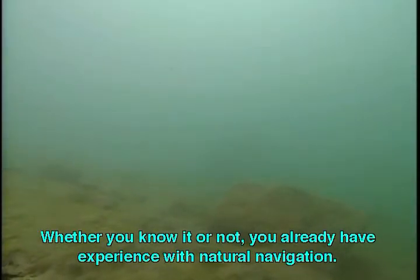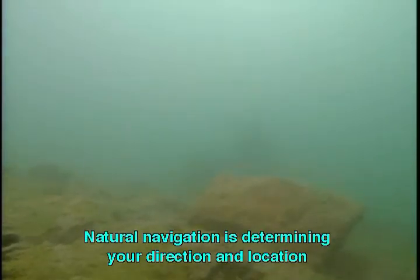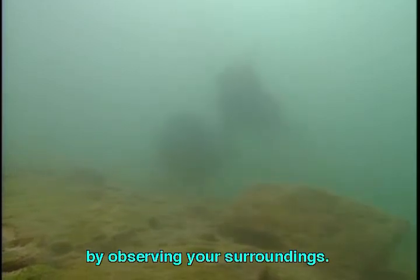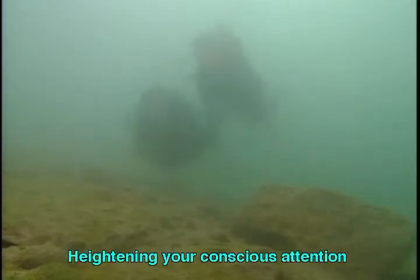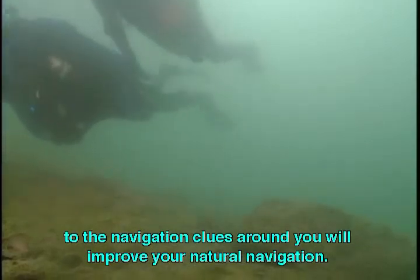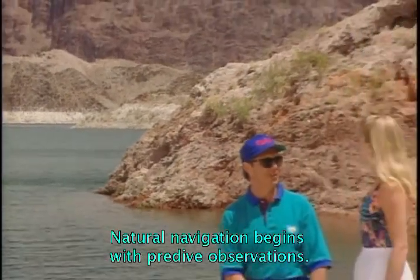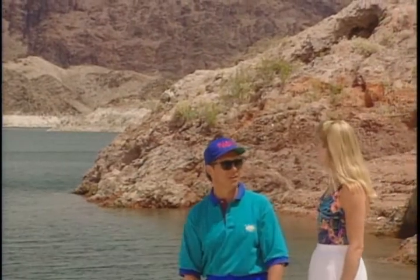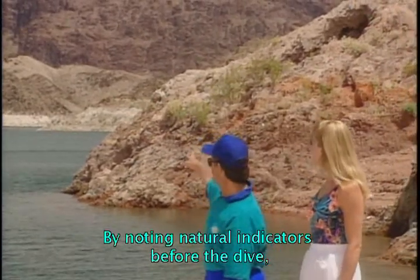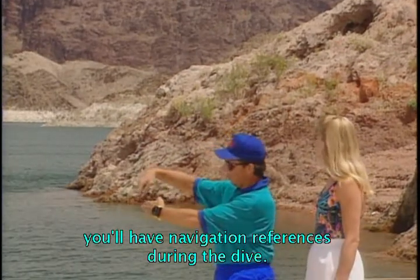Whether you know it or not, you already have experience with natural navigation. Natural navigation is determining your direction and location by observing your surroundings. Heightening your conscious attention to the navigation clues around you will improve your natural navigation. Natural navigation begins with pre-dive observations. By noting natural indicators before the dive, you'll have navigation references during the dive.